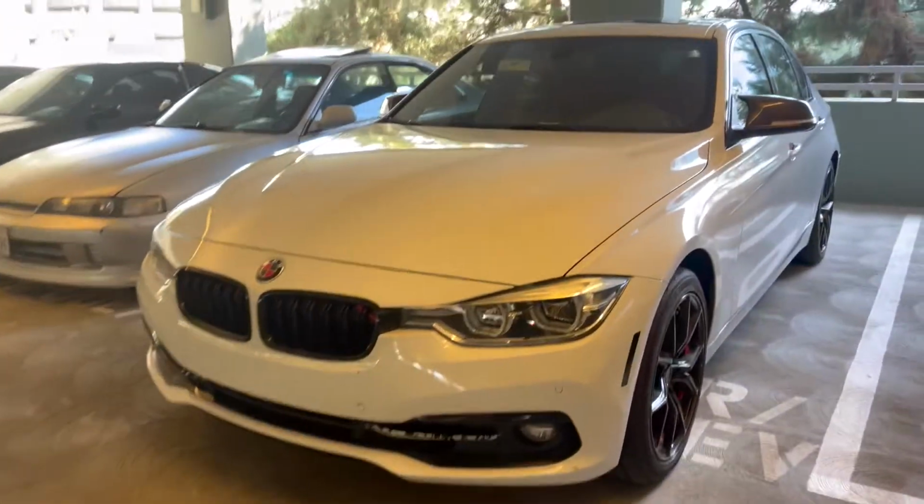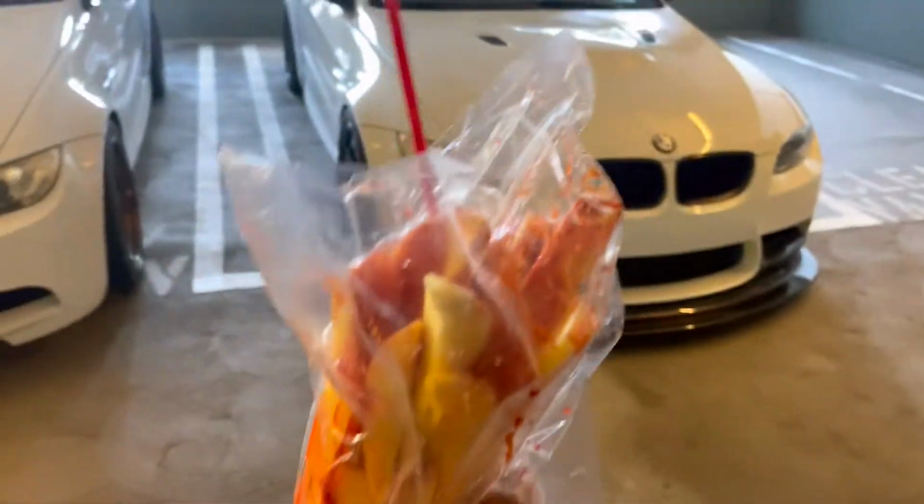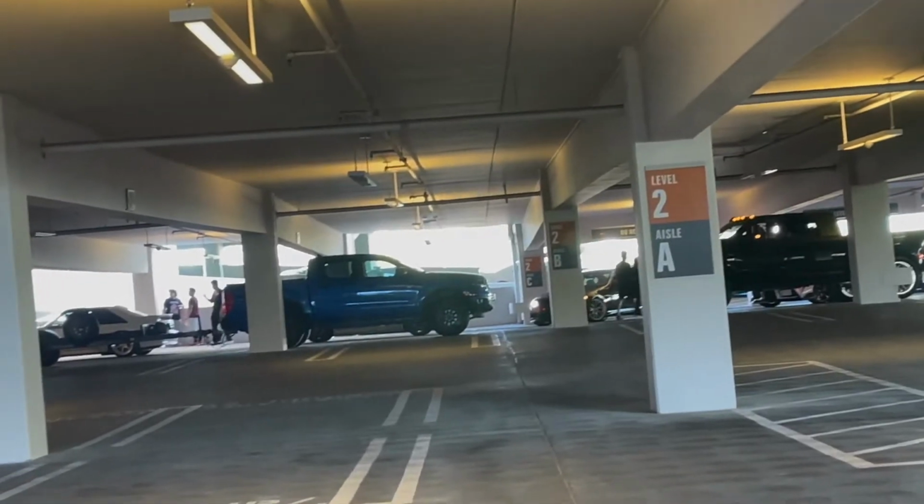Got some good footage, but there's a lot of music, so a lot of it will probably just be time lapses, but I got some good footage for y'all as you see. We got the 330 parking 2 M3s right here. They're pretty clean, you know what I mean? We got the fruit too. I don't even know whose cars these are, but we're parked next to them, so you know, it's lit.